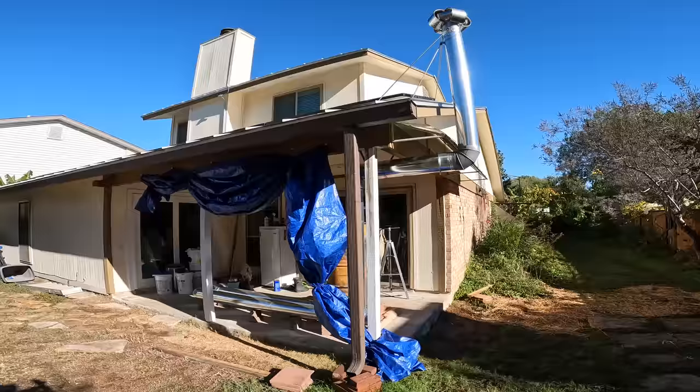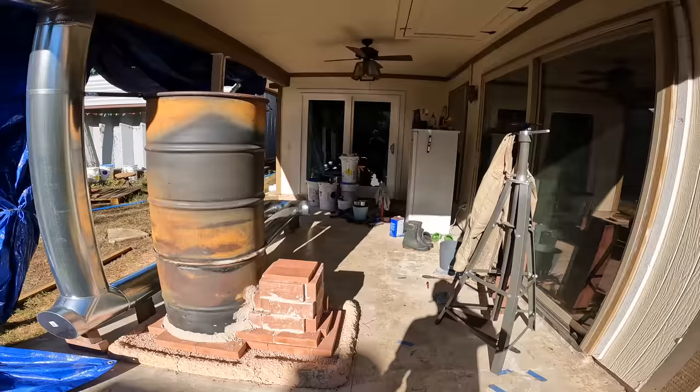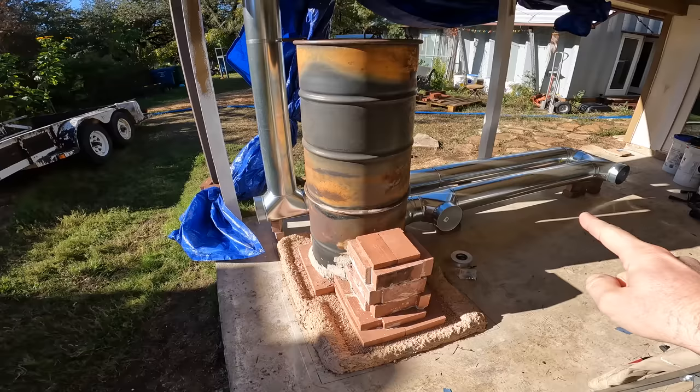Now with the ductwork and the chimney basically done, I just have to put on the rest of the specialty foil tape. And then it's time to start going gangbusters on laying all of the earthen material in the outline here, to start to basically build the thermal mass around this entire stove.